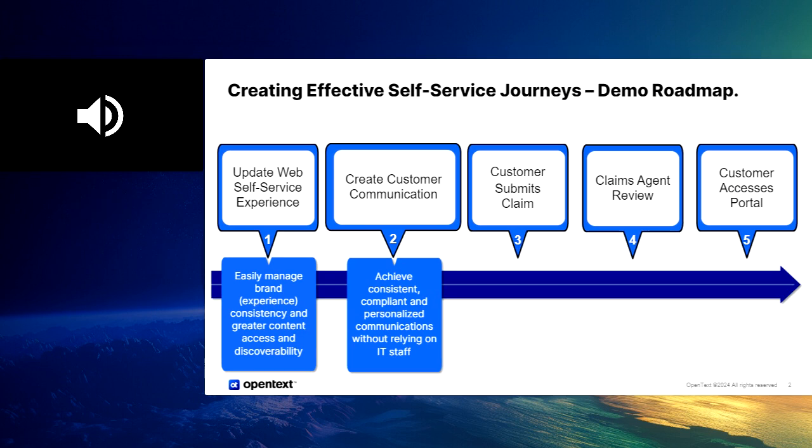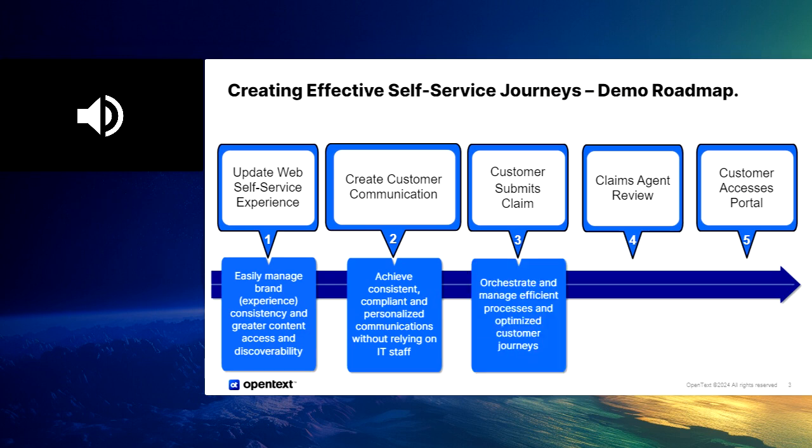But before we do that, we're going to take a look at how the claims agent, what they can do behind the scenes, right? So this was a quick example of OpenText efficiently managing the mobile experience as part of an overall claims journey.